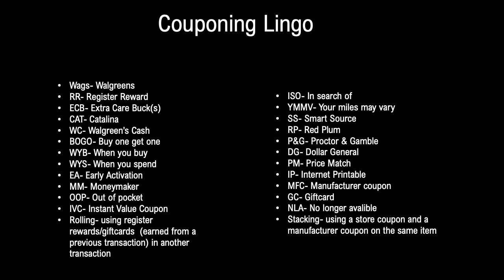The term rolling you will definitely see when you're starting to get into couponing, especially at CVS or Walgreens. Rolling is using a registered reward or gift card or extra care buck that you have earned in a previous transaction and you're using it in another transaction. So, for example, say I'm doing a deal and I get a registered reward for a Colgate item, and I get that printed out, and then I do another transaction immediately and decide I'm going to use that register reward to pay for my second transaction, and then it prints out another one for me. That's rolling. That's using one and getting one back.